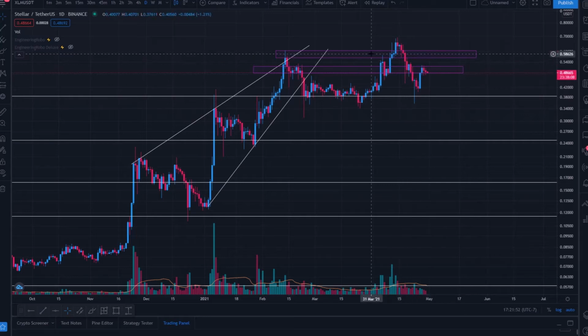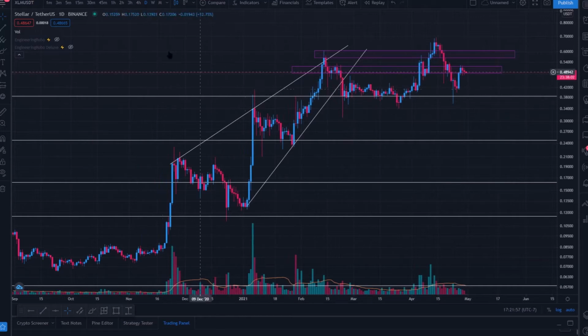And so now we're going to be assessing if we are going to continue downward, if we're going to find support, if we're going to recover and bounce up. We're going to see what's really going on.